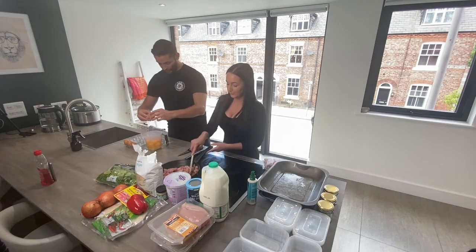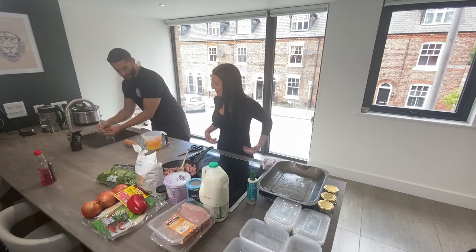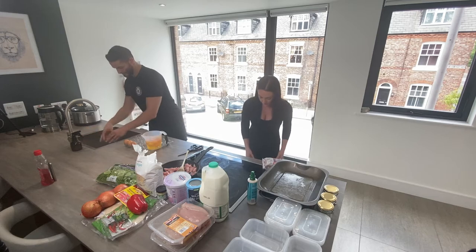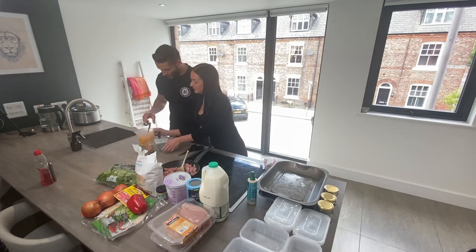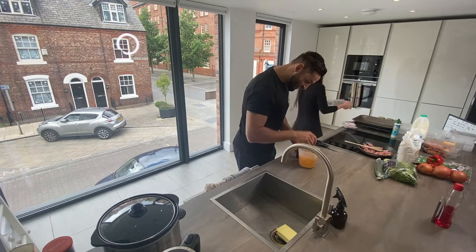Right, so this bacon is just starting to fry off, so we're going to add that into the egg mixture. Let me get you something to mix that up with. There you go. Get this out of your way. Oh my days, that was nearly an accident. It nearly went everywhere.